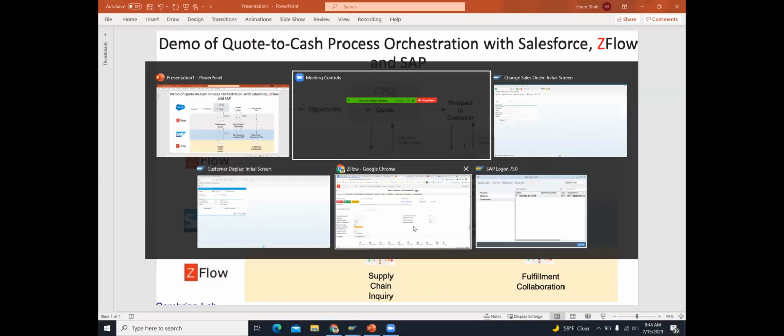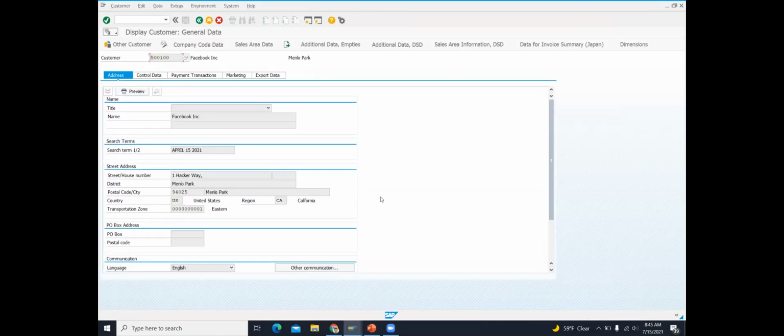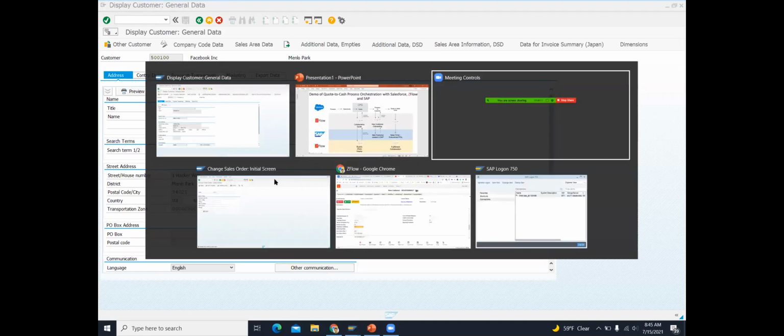So let me flip to my SAP screen. Here I am in SAP, and this is a customer that is created through ZFlow with all of the information that we capture, which is over and above the information that was provided by Salesforce. And through the collaborative aspect, this record is now created in SAP. And once this SAP record is created, as part of the subsequent process that Chris showed, we also are able to create the sales order in SAP.